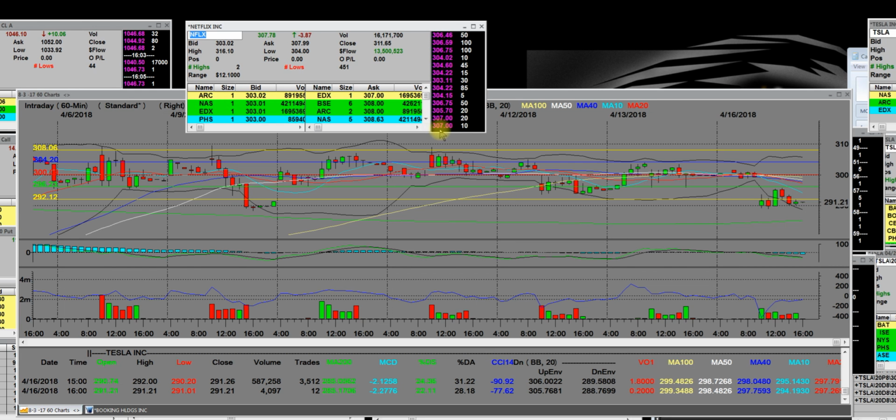So we're all over the map, back down to 307. I'm going to get the numbers, and then I'm going to go over how we're going to trade these options on the opening bell. We're printing at 306, 303. I have a 60-minute chart over here. We're printing 300, 302. We're ripping down on that downside, and there you go.